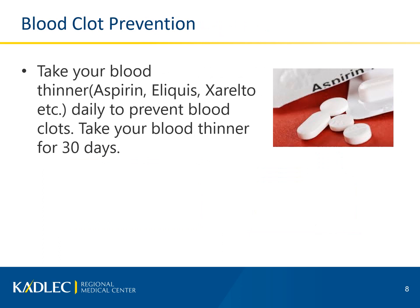Blood clot prevention. We will prescribe you a blood thinner to take after your surgery. Blood thinners such as aspirin, Eliquis, or Xarelto are commonly used. Be sure to take it every single day in the morning with food. Take it for 30 days. It is important that you take this without missing a dose.